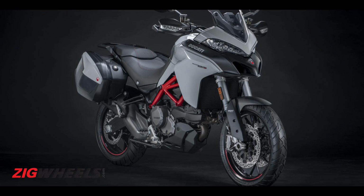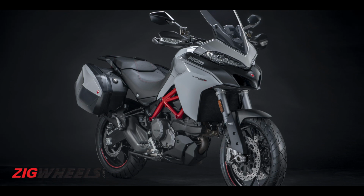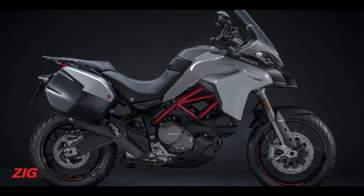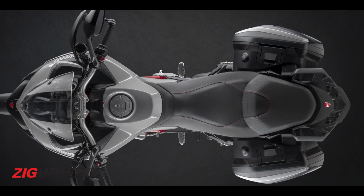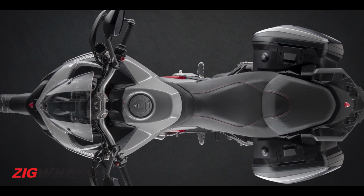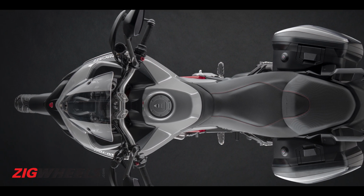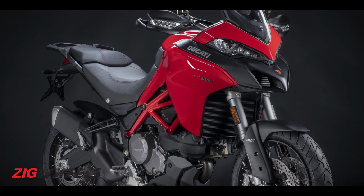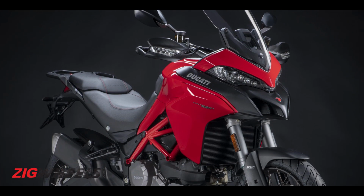Now moving on to the S version, this is where things get really exciting, because the Multistrada felt like a bit of a step down from the 1260. Now no more, because you get all the electronic bits that you wanted, like the Ducati Skyhook electronic suspension. You get the quick shifter for clutchless up and down shifts. There's cruise control. You have a 5-inch color TFT display, full LED headlamps, hands-free ignition, and backlit switchgear controls.